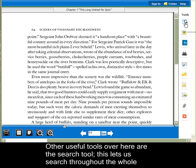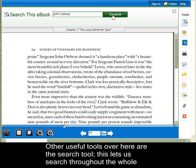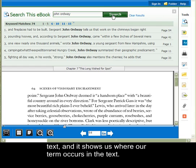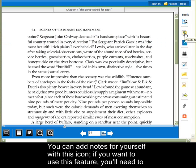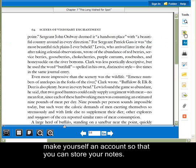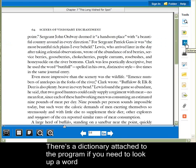Other useful tools over here are the Search tool. This lets us search throughout the whole text, and it shows us where our term occurs in the text. And then we can just click into those various pages. You can add notes for yourself with this icon. If you want to use this feature, you'll need to make yourself an account so that you can store your notes. There's a dictionary attached to the program if you need to look up a word.